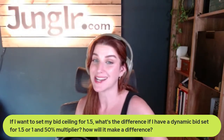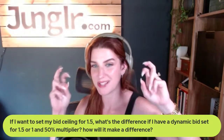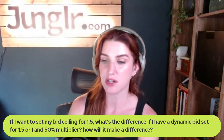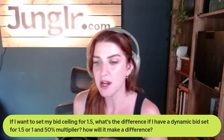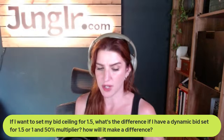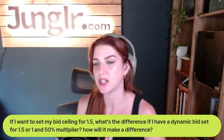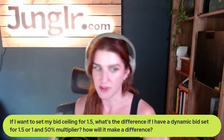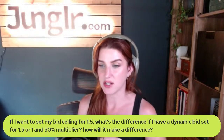Now, if you're using dynamic up and down bidding, that can up to double your bid, which in fact means your bid ceiling, or the highest possible bid that could be entered into the auction, would be greater than $1.50. So that would be the caveat there. And then in terms of the bid multiplier, so doing a $1 bid and then a 50% top of search increase or something like that, you're still going to end up at $1.50, right? Because 50% of $1 is 50 cents. $1 plus 50 cents is $1.50.